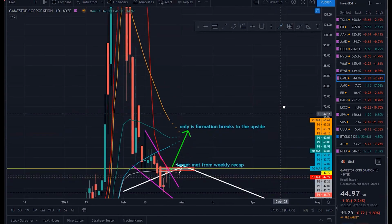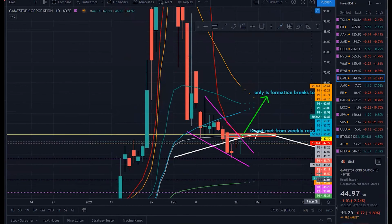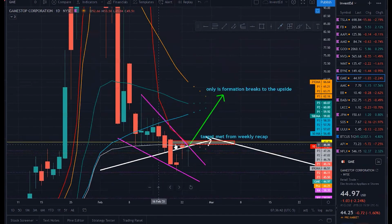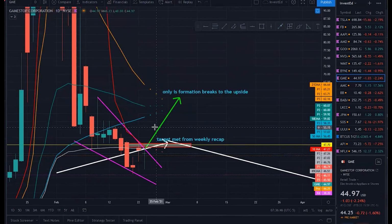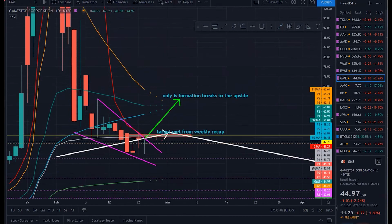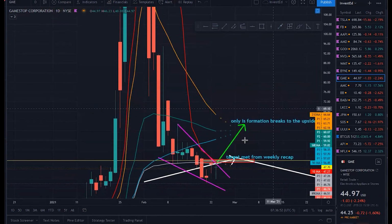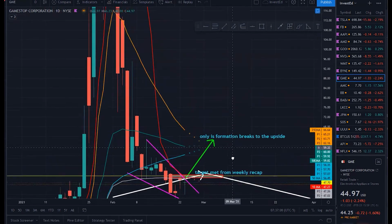I was putting outposts on our TikTok, saying that as long as we're stuck in the confines of this formation, we're okay. We'll be looking for another downside. But because of how aggressive this move was, even though I'm looking for a dead cat, it could be pretty profitable, but it'd be a selling point at that.